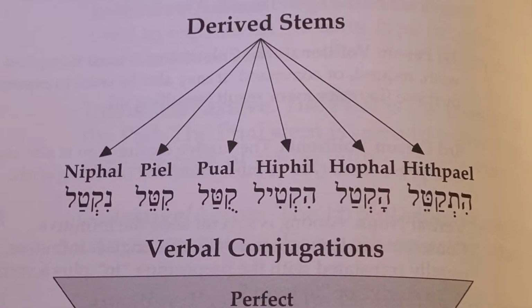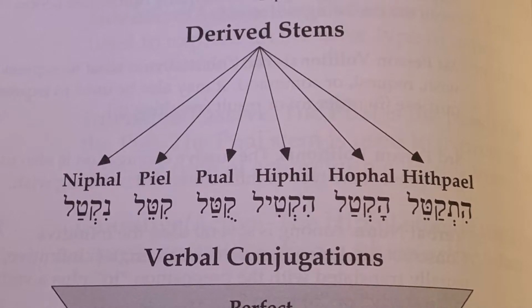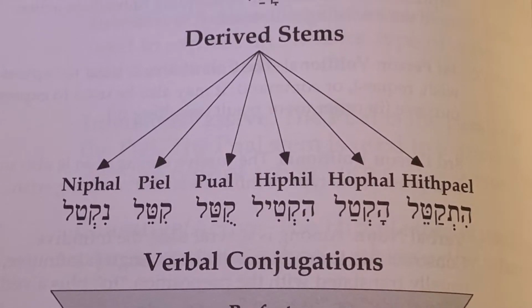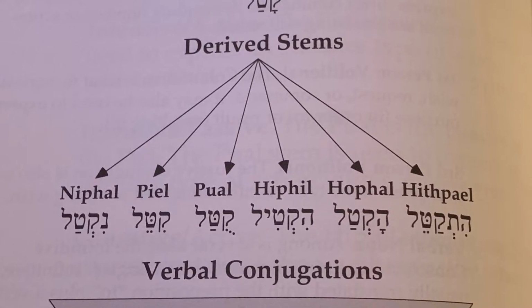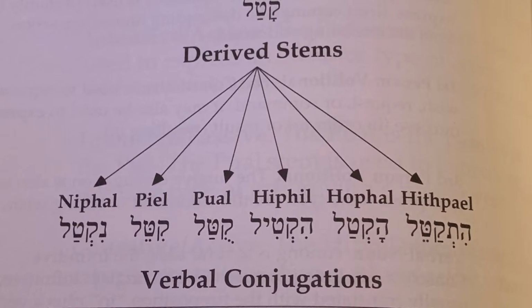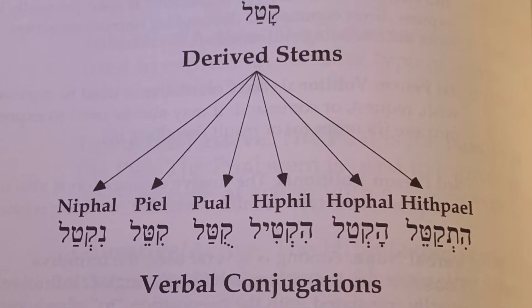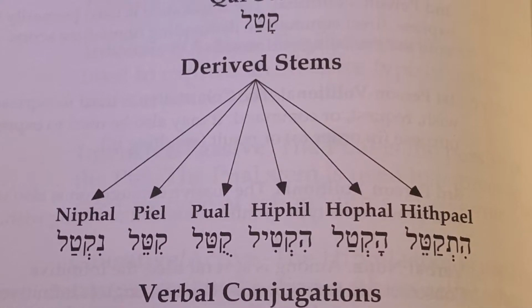Pual is the passive form of piel and also has an intensive action. Like niphal, with pual, the elevated action is happening to you. You were slaughtered. Hiphil is a causative action with an active voice. It is you causing something to happen, like you caused someone to reign.